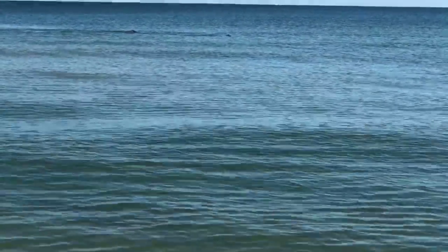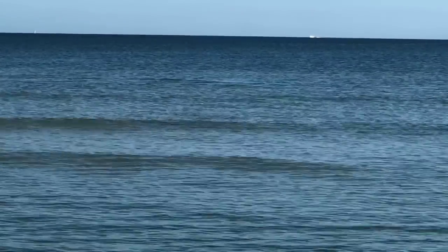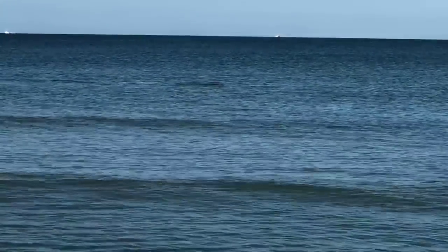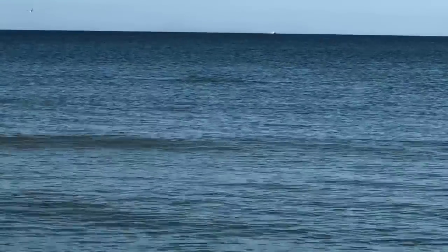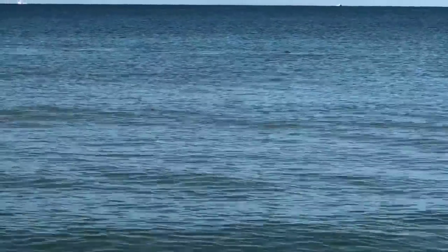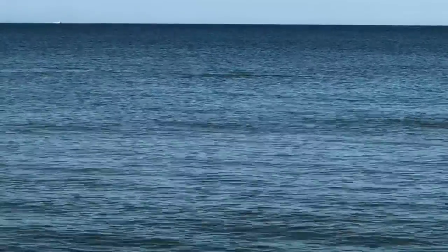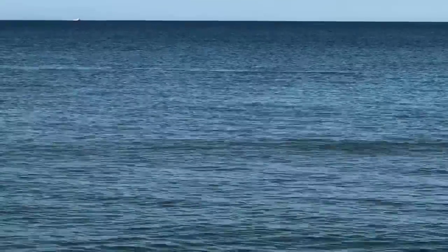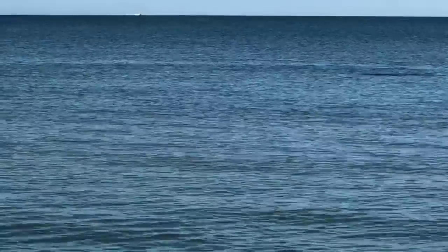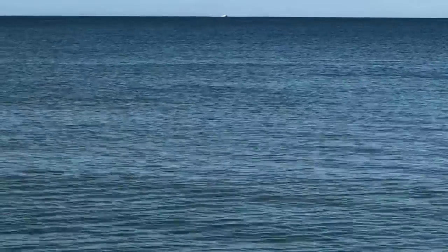It's hard to zoom with this camera. But they're out there, I swear. There's three dolphin. I think it's the mama and the baby. They just came up there. And the dad. That is so cool. We're so fortunate to be able to come out and watch things like this. Wish I could get you closer. There's the mama and the baby. They might come in a little closer.